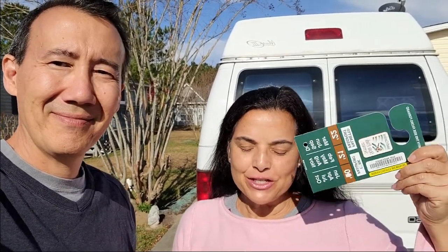So this is our home. We're getting ready to take a road trip. We stopped at the library in South Carolina, and they actually have a state park book, and with the book comes a park pass. This park pass right here. Normally you have to pay like $100 for it, but they let you check it out just like a book.